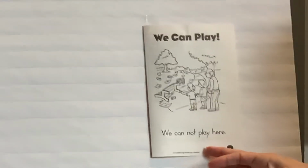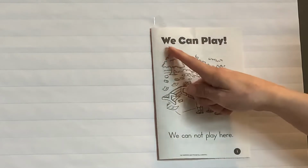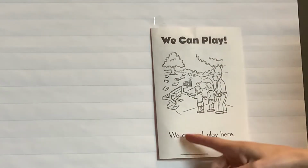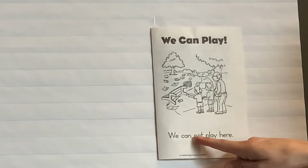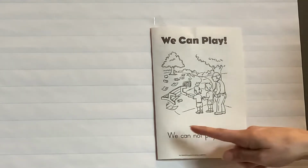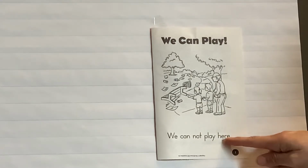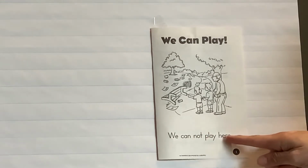So these words are really big for you. Okay. So we're going to read this together. We all know these sight words. We can play. Your turn. Exclamation point. You read that with excitement. Here we go. Let's see if you guys can read it first. I'll do it one more time for you. Good job. So now we're going to read together. We can not play here.